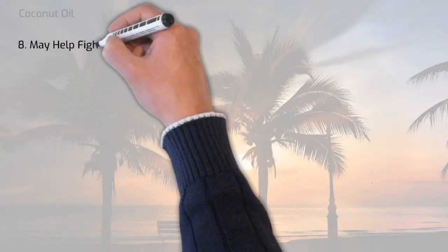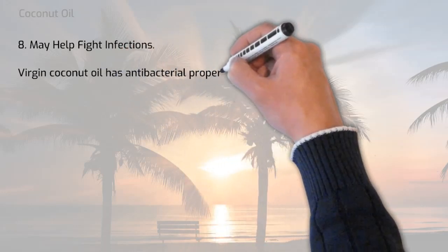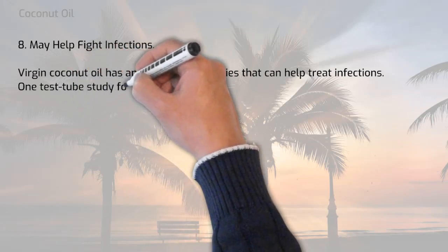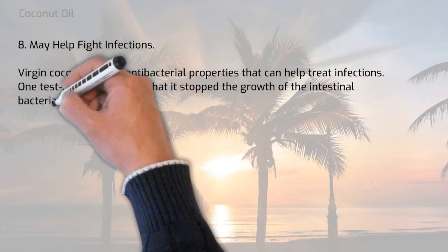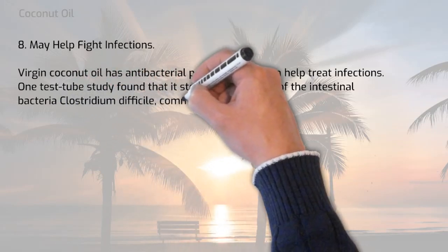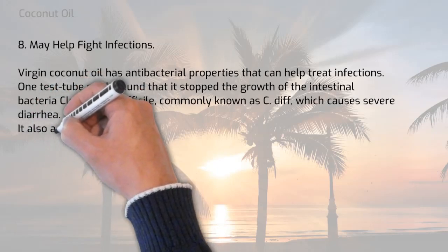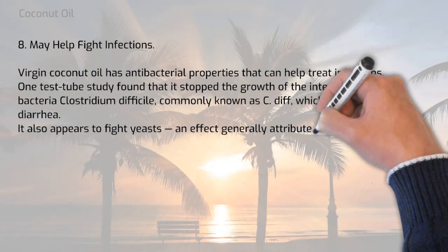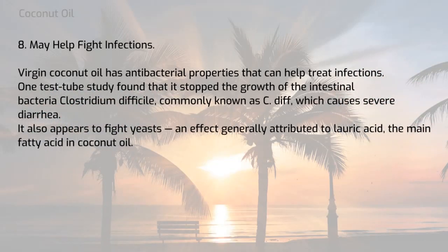May help fight infections. Virgin coconut oil has antibacterial properties that can help treat infections. One test tube study found that it stopped the growth of the intestinal bacteria Clostridium difficile, commonly known as C. diff, which causes severe diarrhea. It also appears to fight yeasts, an effect generally attributed to lauric acid, the main fatty acid in coconut oil.